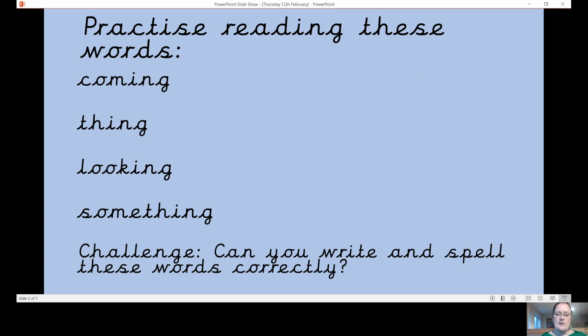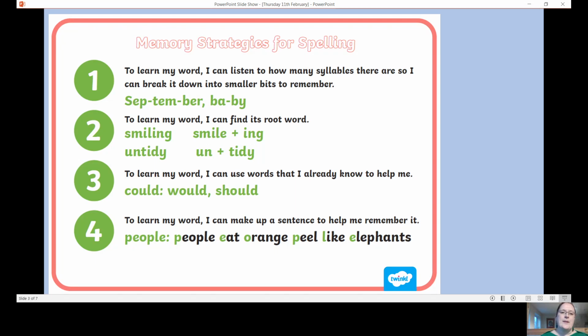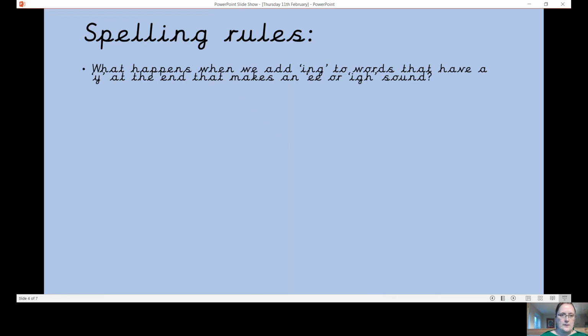The look, cover, write approach is a really good one for this. So what you could actually do is you could write the words down in a list. You can cover them up with your hand and then you try and write them next to it and then see if you got them correct. So maybe pause the video at this point or have a little practice at doing the look, cover, write. And some ways, again, that you may remember these is obviously breaking them into syllables, finding their root words and their suffix, looking at spelling patterns, and also trying to remember them in a sentence.